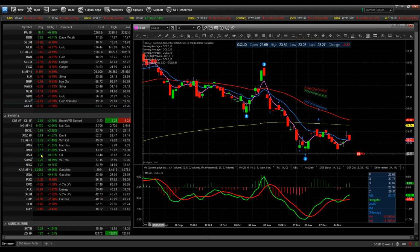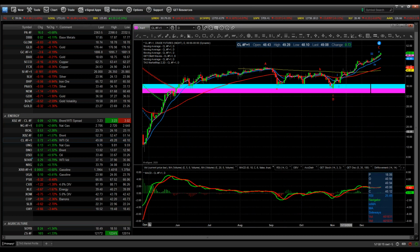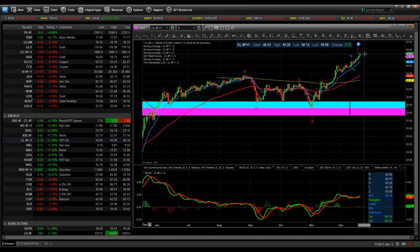If we look at oil, you can see oil is just a huge rally off the support point here. I had said that oil could run up to about 50 and then it's going to kind of run into some issues. But keep in mind, as oil goes, so goes the global economy. Global economy is good, oil is good.